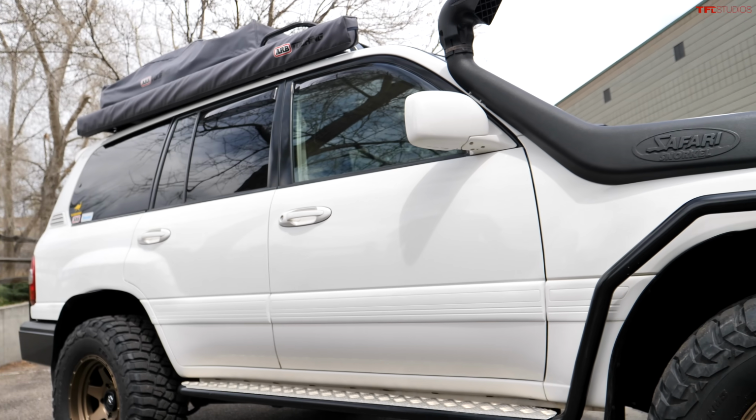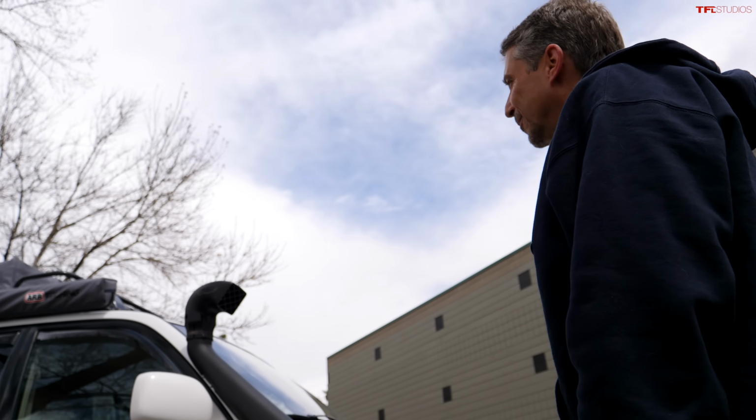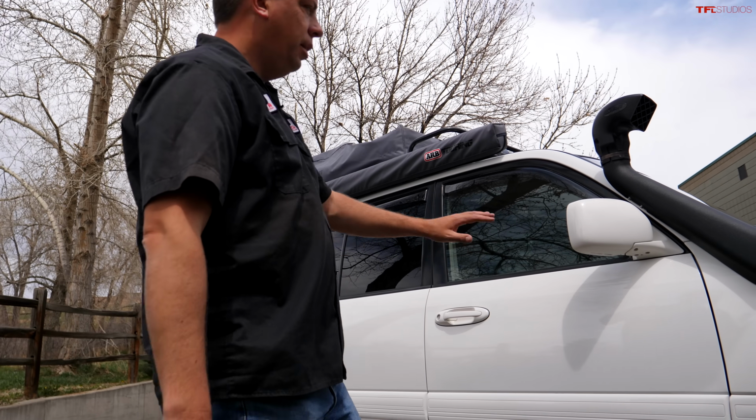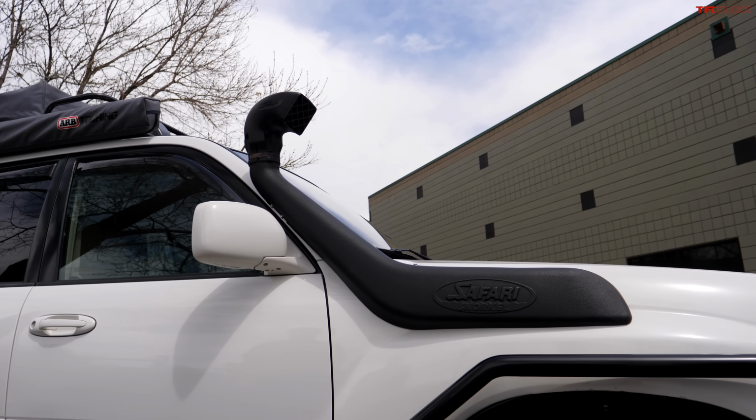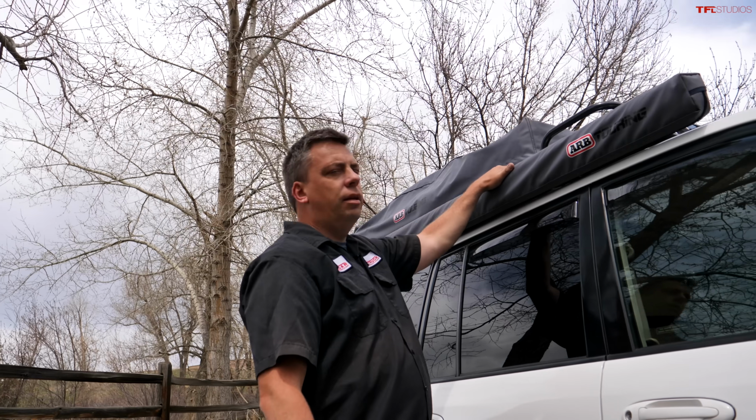Well, I was scratching too. I broke one of my mirrors with a rock. Really? Yeah, it just threw up and hit the mirror and cracked it. Okay, so you got to protect that. Yes. Then you have the snorkel. Yep, Safari. The snorkel, Safari, right there. Okay. Look up here, what you got on this rack.